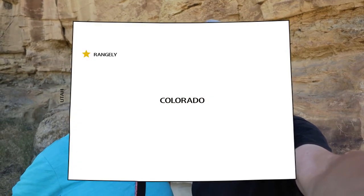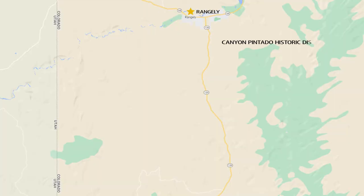So we came out to Northwest Colorado to check out Dinosaur National Monument. We also stepped over into northeastern Utah as well. But now we're seeing what else there is to do in the area. So we are headed just south of the small town of Rangeley, Colorado today to an area called Canyon Pintado.